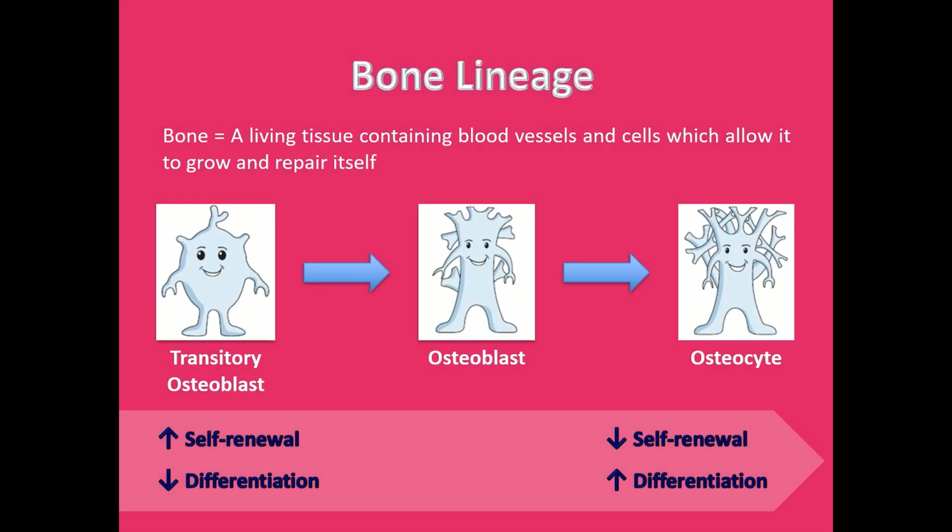And then we also have bones. Everyone knows what a bone is, right? And so these bone cells start off as what we call transitory osteoblasts, which turn into a bit stronger osteoblasts, which turn into the strongest version, which is called an osteocyte. And just notice how the self-renewing power goes down as the differentiation power goes up.